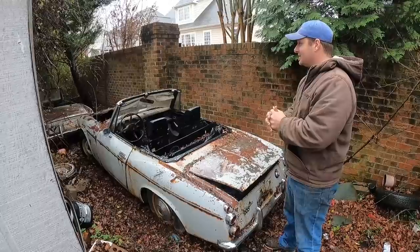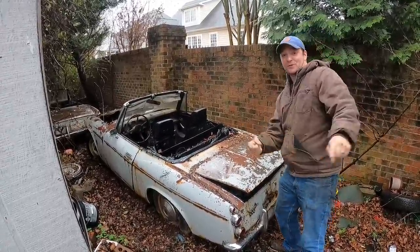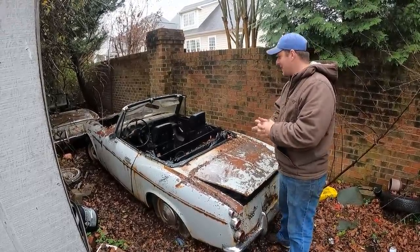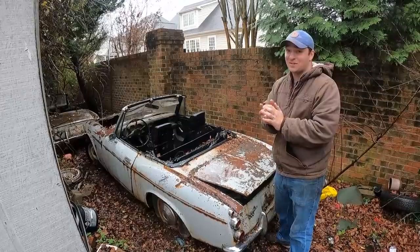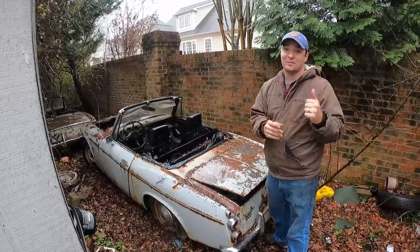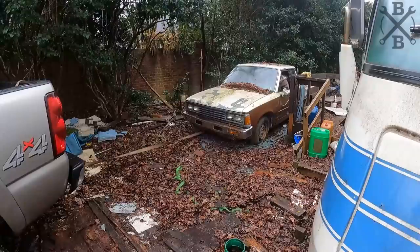Now they're on kind of a deadline, so we're just trying to get everything dragged out of here, and individually, we'll do some will it runs on these and see if we can get everything running. And so let's go ahead and get started. First thing we're going to get drug out of here is that Nissan pickup truck.